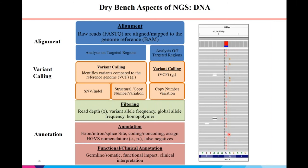termed as coverage. Now variant allelic frequency. So how many of the reads you have sequenced are seeing the change is termed as variant allelic frequency of that change. Another term is global allelic frequency, which is also known as population frequency. So for a mutation, what's the frequency of that change in a normal population? Homopolymer region. In the genome, there are stretches of nucleotides like A, G, or C. In those regions, Ion Torrent chemistry or semiconductor technology is not great at calling or picking up deletions or indels. So that's one of the limitations of Ion Torrent sequencing.